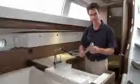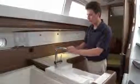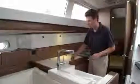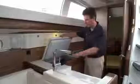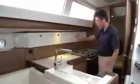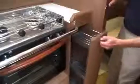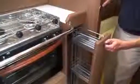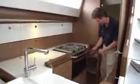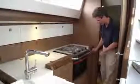We have on the faucet itself a spray hose, which is very useful for doing dishes and washing out the sinks. We have a very large fridge compartment, 185-liter fridge compartment with the small freezer compartments and some removable baskets. Plenty of storage cabinets along the upper bit of the galley, and we have a very nice spice rack here with some hooks for hanging cooking cloths and dishcloths and so forth inside this compartment here next to the stove.